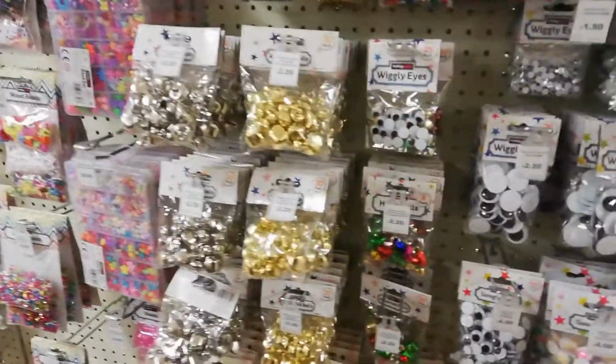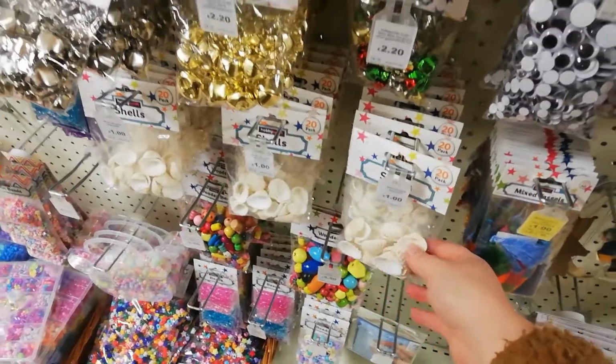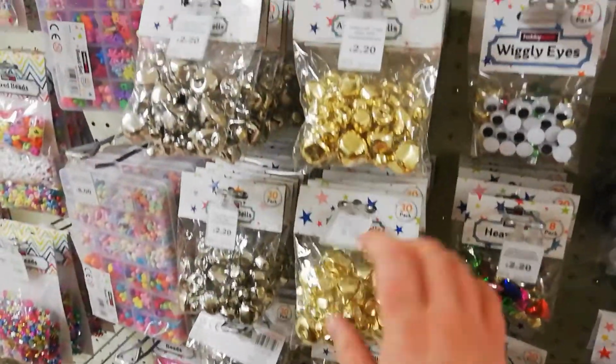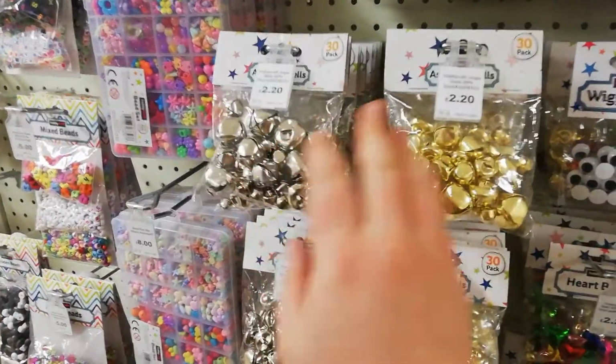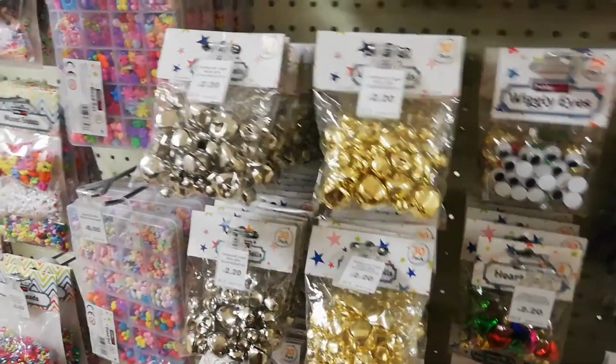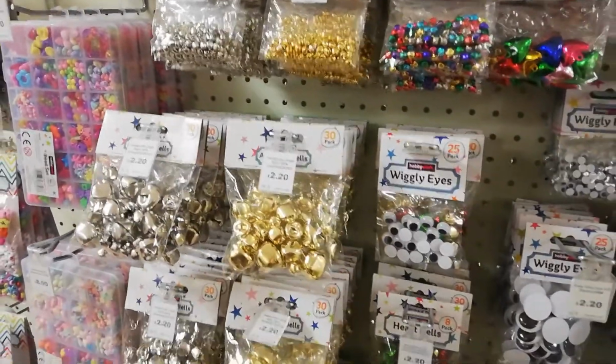More lovely loose parts, lots of bells, little packs of shells for £1. If you've got little ones, remember that you can put things like this in a sensory bottle or a sensory tube, so that they can't actually get them and put them in their mouths, but they still get to explore the colours and the sounds that they make.